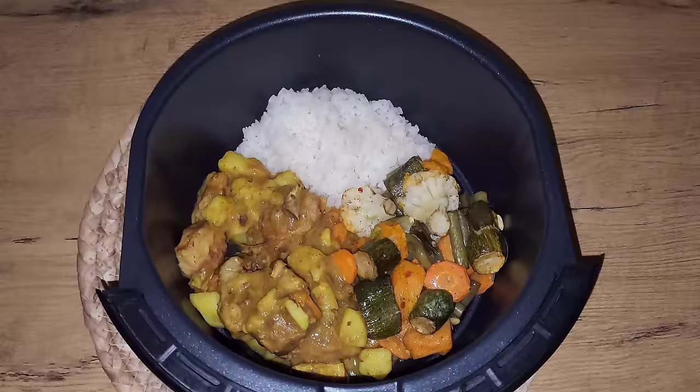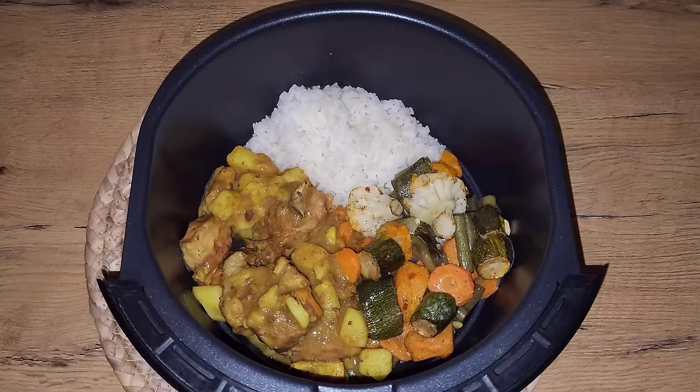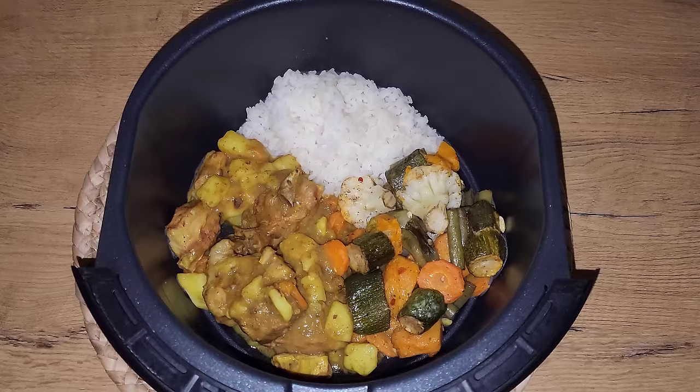This is our supper we bought, and our accommodation doesn't have a microwave, but they have an air fryer. So we've put this in the air fryer and heat it up. And this is what we're going to have. Lamb curry and rice with mixed veg.